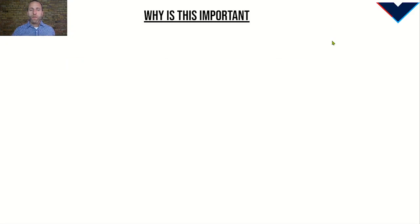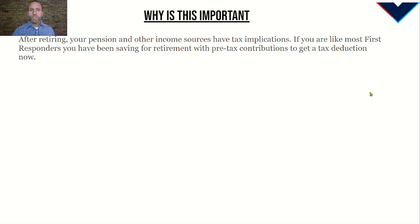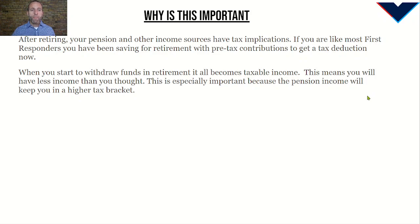First thing I'm going to talk about is why this is important. After retiring, your pension and other income sources have tax implications. If you are like most first responders, you have been saving for retirement with pre-tax contributions to get a tax deduction now, which of course, who doesn't like saving money today? We all do, okay? But when you start to withdraw funds in retirement, it all becomes taxable income. This means you will have less income than you thought because you're paying part of that towards taxes to the IRS. This is especially important to be mindful of because your pension income is going to keep you in a higher tax bracket, right? So that means even more of your money is going to go towards taxes.